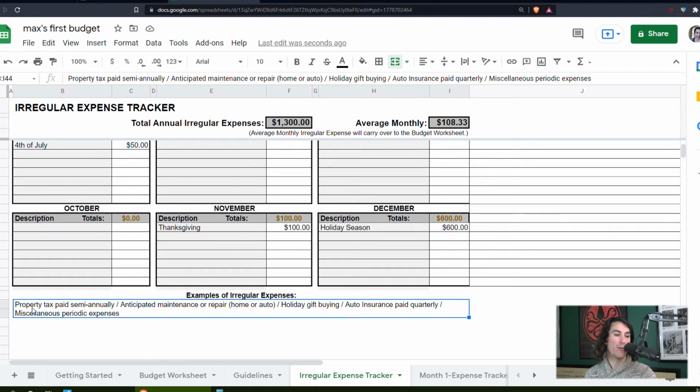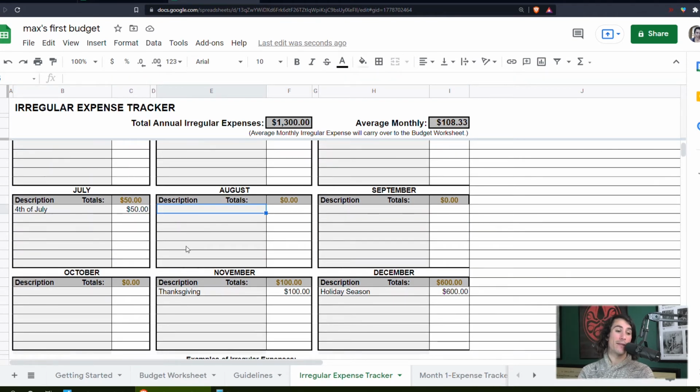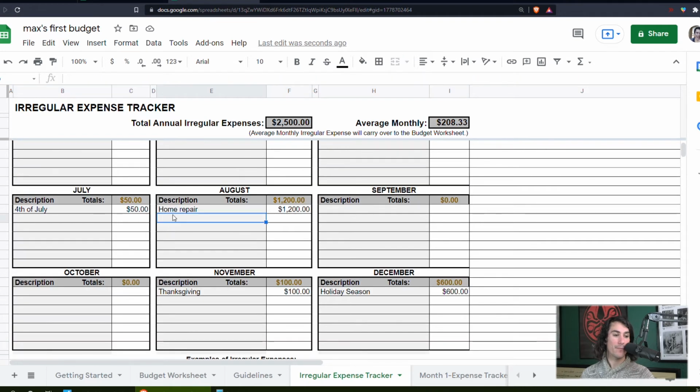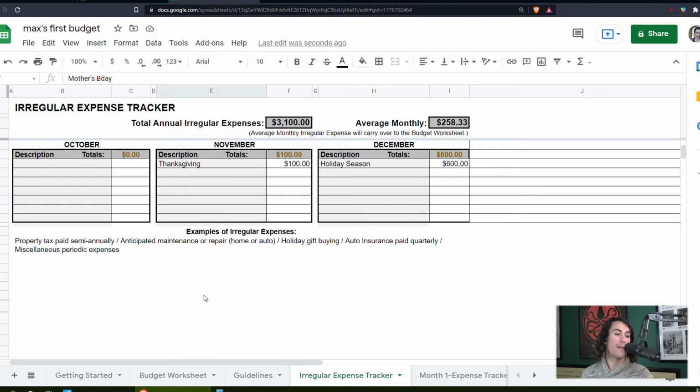So here we go. Property tax. Anticipated maintenance and repair on your home or automobile. So what I like to do is home repair. I don't know when the home's going to need some repair, but I like to put about $100 a month into that. So let's do that. Holiday gift buying, auto insurance, miscellaneous periodic expenses. Similarly, let's do auto repair. I put a little bit less on there. I have an old car. So anyway, you just go month by month, figure out all these amounts. Again, these are one-time expenses that happen on occasion. Your mom's birthday is only once a year. It's not every single month.